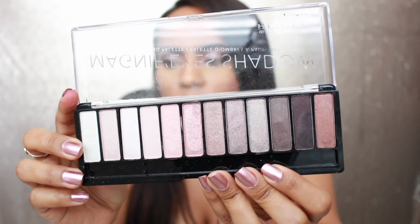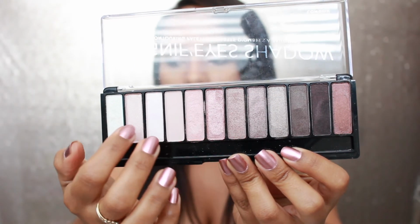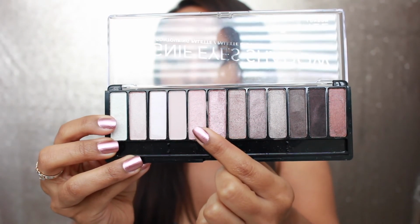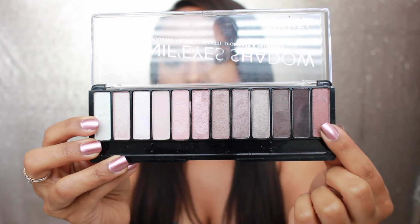So this is what the palette looks like. It has a lot of really light colors right here, but my favorite part of this eyeshadow palette is from this color to the end of it. I think it has amazing colors. Some of them are a little bit powdery, but I think if you apply them with your fingers, you can get a little bit more color payoff. And I'm gonna swatch some colors for you so you can see it.